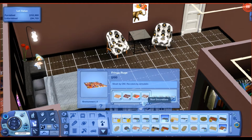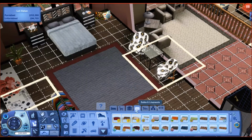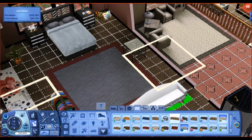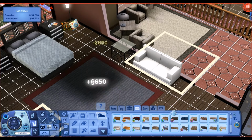But yeah, now we're just working on putting another rug in. It took me a really long time to figure out this rug. I probably should have cut this out. And then it takes me a really long time to find a couch. I think that's what I end up going with, actually. Oh yeah, it is. Okay, that actually didn't take too long.